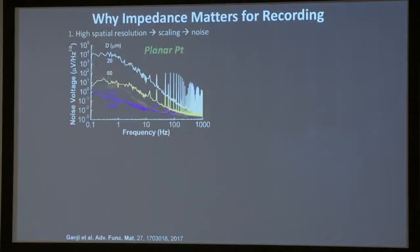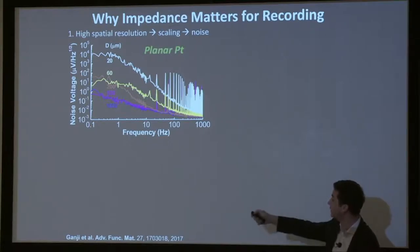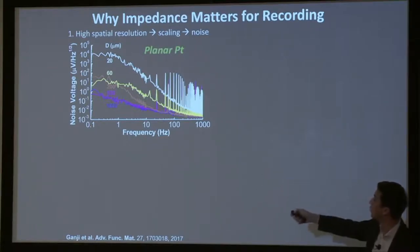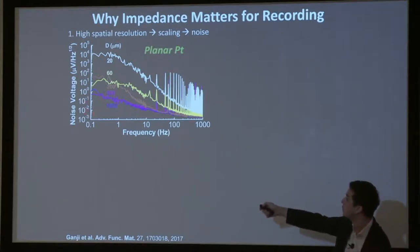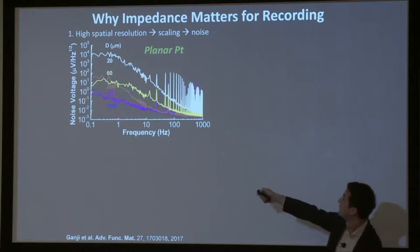Now, if we want to look further at why impedance really matters for recording, this can be inferred from the plot that we see right here. This is using planar platinum electrodes. We're looking at the noise voltage as a function of frequency, and for different diameters, we go from 1 millimeter to 20 microns.